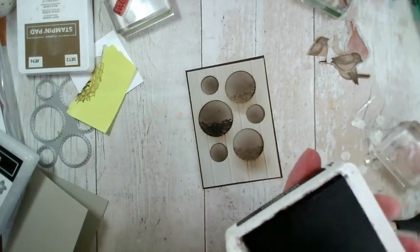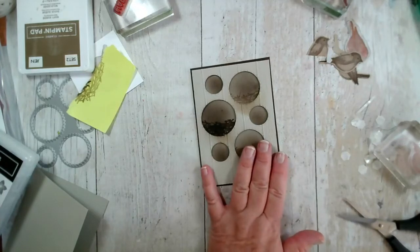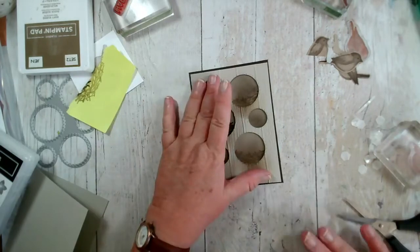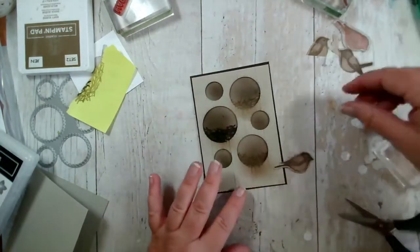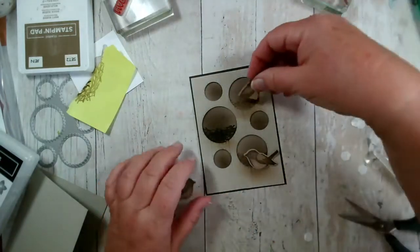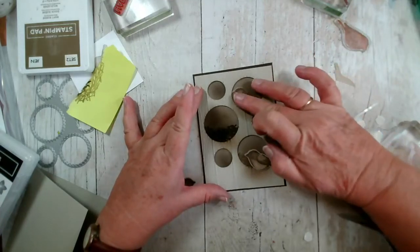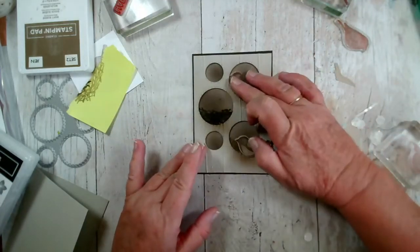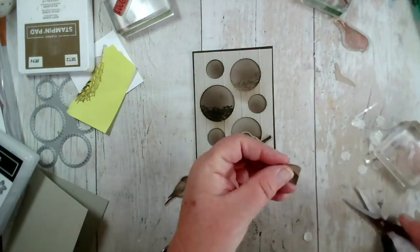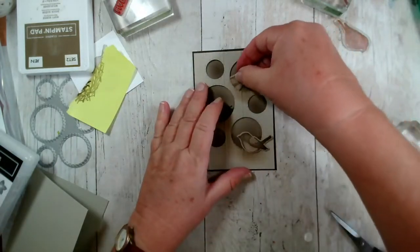Okay, let's have a look. Right, have I lost anybody? Are we still there? The bottom bird on the top says Kerry. Oh, I see, yes, okay. This one here like that. So this one is going to get tucked in like so, just peeking out. I might even trim a little bit more off. That was a bit dangerous, wasn't it?